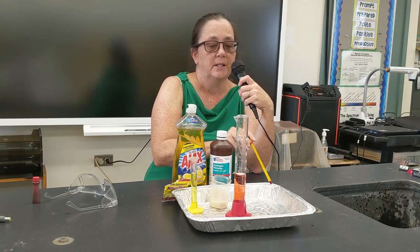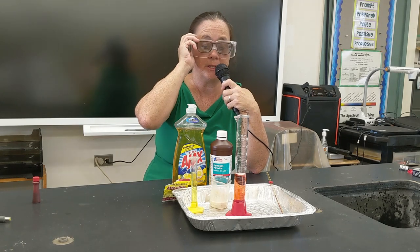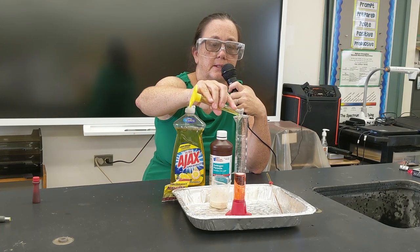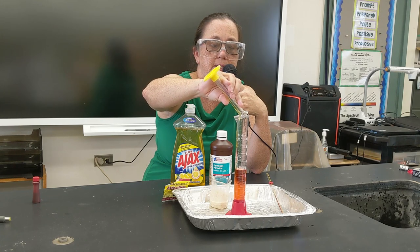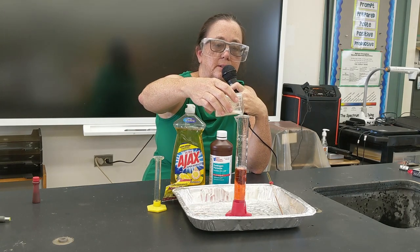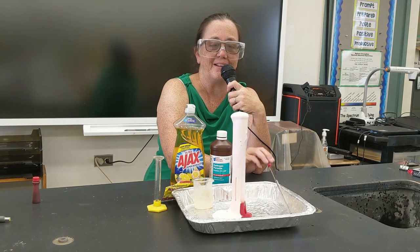Okay. So now I'm going to put on my goggles, and I'm going to add two things into this graduated cylinder. First, this Ajax soap. So we'll add this here. You can see the soap mixing in with the food coloring and the hydrogen peroxide. Now I'm going to add some yeast. Wow! This is what they call elephant toothpaste.